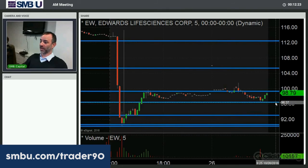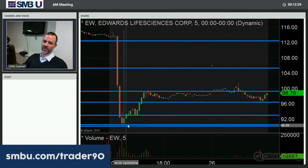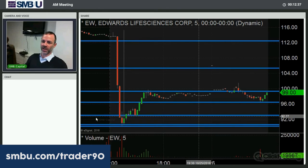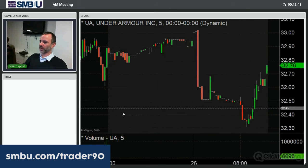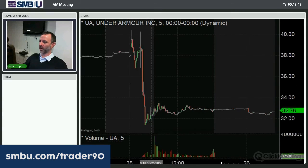And if it were to actually take out that 96 and start holding below, you're looking at 93, and then where it bounced from in the after hours. Again, this is going to be a bit more wild of a stock, so for more experienced traders, that's why I saved it to the last fresh stock. Under Armour, this treated us very well, I thought, yesterday.